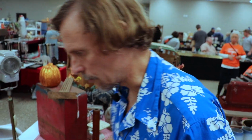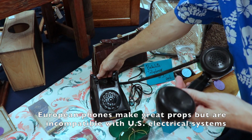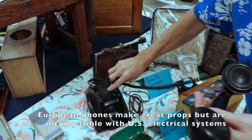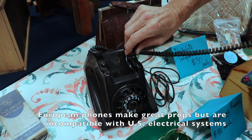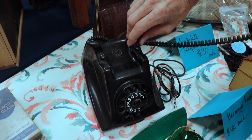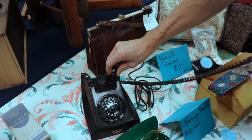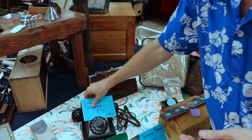Still like the telephone, but I'll bet it's European. Let's see if we can tell. Yeah, PTT, that's a Dutch company. And the problem with these is that the wiring isn't right for our houses, so you can buy the old American ones and hook them in, but you can't do that with the European ones. Which explains why it's so inexpensive, because it's just a desk accessory, really.